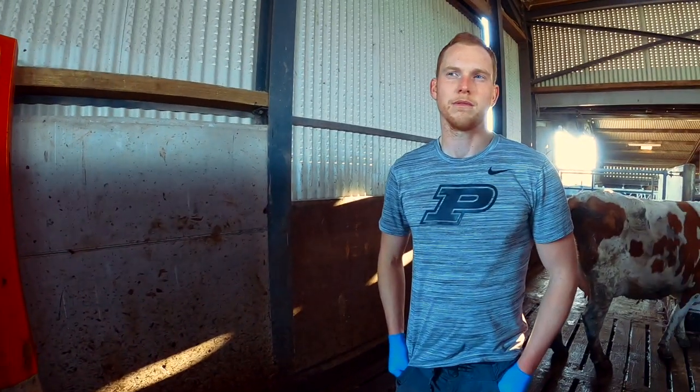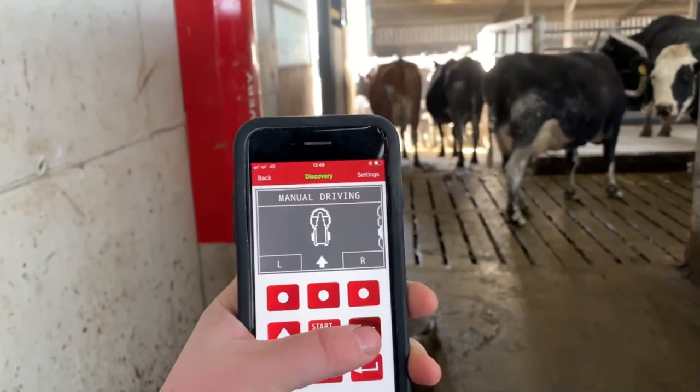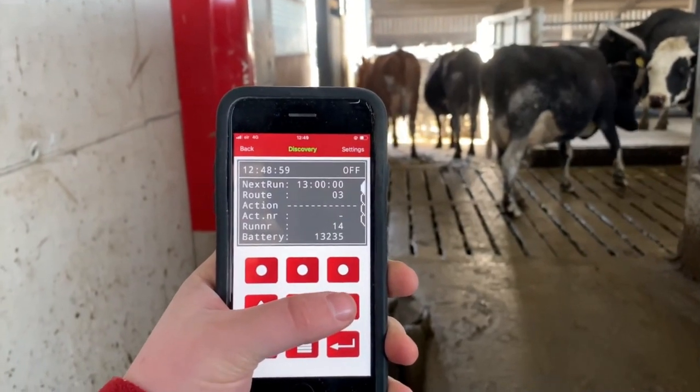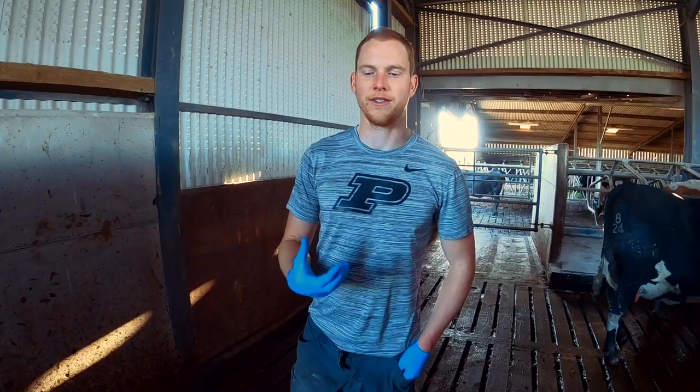One other thing, I suppose, in particular, is the app isn't that user-friendly. It takes a while to show somebody how to use it. We're pretty used to it now, but it's not that user-friendly, so it could do with an update. I'm sure they will bring one out. And also the fact that you have to be in the shed within maybe 50 meters of the scraper for the app to work, because it's working off Bluetooth.